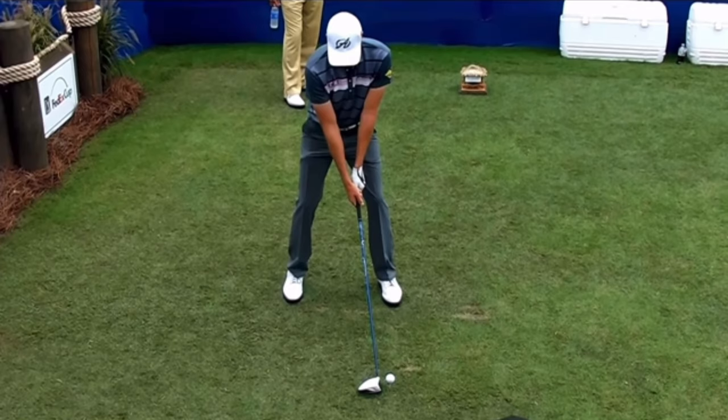So setup wise, I'm sure you can notice right off the bat that his spine is leaning toward the target slightly here in this video. And the problem with that is the spine at impact will have to be back more in this position, back to the right, or his right. So when you start your spine already leaning to the left, that means something's going to have to shift a lot on the downswing.